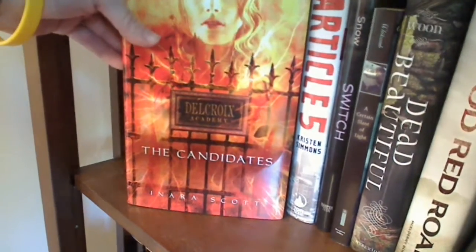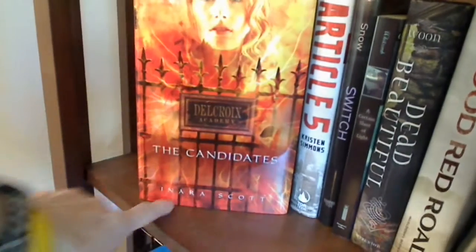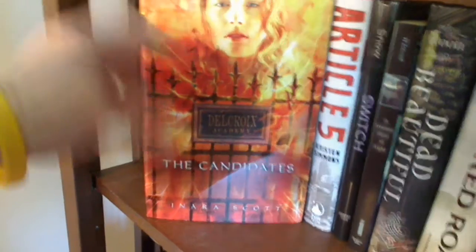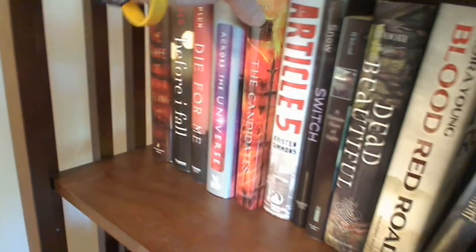And if you're trying to find this particular book, you could look up under the author, but now they've changed the name, the cover. If you can get a hold of this cover, it's so much more beautiful than what they've done to it. They've really changed them, and not for the better.